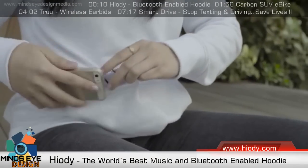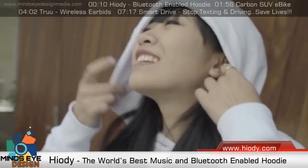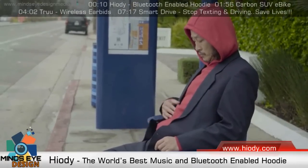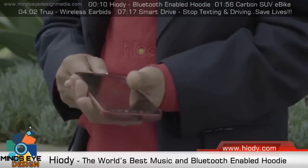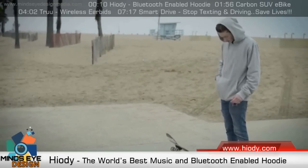The sweatshirt is made of tested, prime quality fabric that's pre-shrunk, so the size stays true. Oh, and Hiody has a built-in microphone, so that if you need to take a call in between tracks, you can. Hello? The front pocket contains a universal 3.5mm jack that plugs into any earphone-compatible device, like your smartphone.